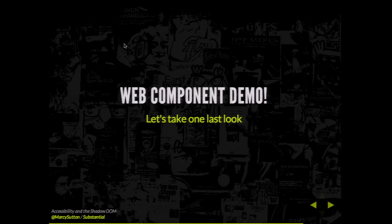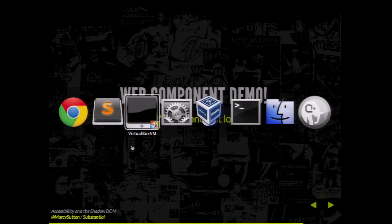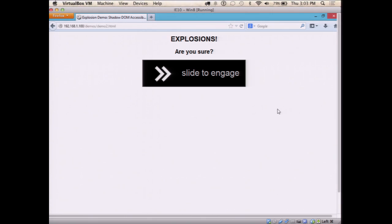So one last look, and I'm actually going to use a different screen reader this time. I'm going to use NVDA, which is on Windows, and I'm going to use VirtualBox for that. And one quick note, I was going to use JAWS, but I had trouble getting it installed on this machine. But if you're going to test for accessibility, you can actually use the demo version of JAWS for 40 or 45 minutes at a time. Just a side note. Explosions. But NVDA is a free one.